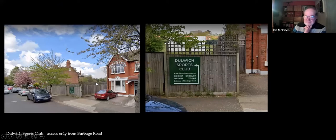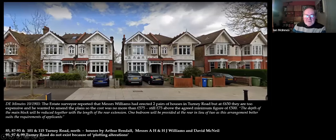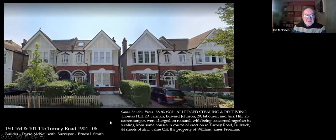And this is, if you like, the three different builders. Here's Bendel. Here's Mrs. Williams, H&HJ Williams, and here is David McNeil. And it's interesting here because there's a note that Williams had built his houses but found they cost £650, which is too much because he'd agreed £575 the values. So he had to change the design for the rest of his houses further down the road, as we'll see, because he needed to knock 75 quid off. Here's David McNeil. We'll come on to Williams later, who built elsewhere in Dulwich, as Bendel did.